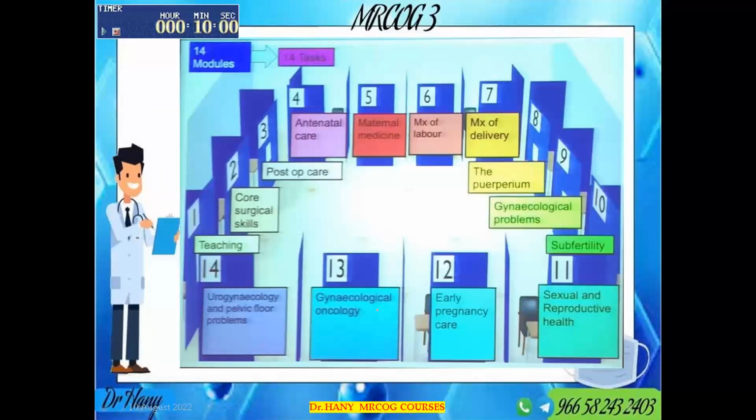This is how you will see the exam inside, the physical exam. There are 14 cubicles. Outside each cubicle there will be a task, like here, on a paper. You will read the instruction for 2 minutes. You have 2 minutes to read the instruction, take your notes, and write the important points you want to perform inside.